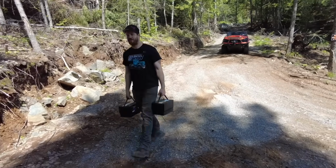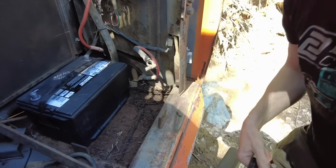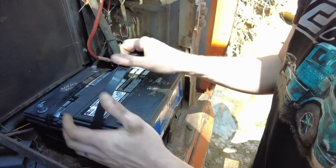Two fresh batteries pulled out of the truck. Negative, positive. This one goes over here.